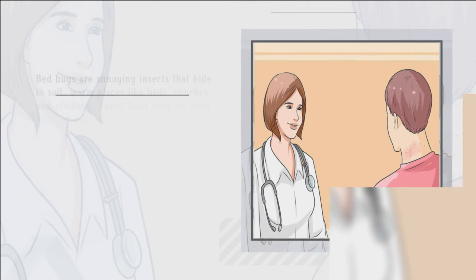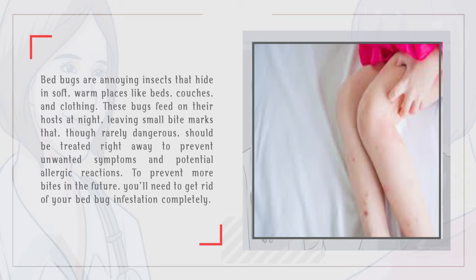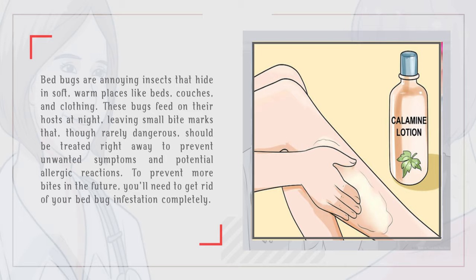Bed bugs are annoying insects that hide in soft, warm places like beds, couches, and clothing. These bugs feed on their hosts at night, leaving small bite marks that, though rarely dangerous, should be treated right away to prevent unwanted symptoms and potential allergic reactions. To prevent more bites in the future, you'll need to get rid of your bed bug infestation completely.